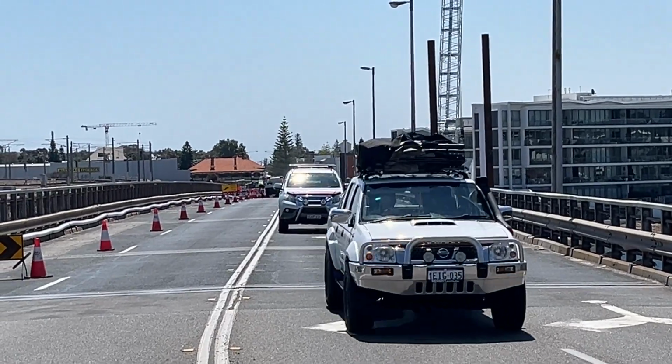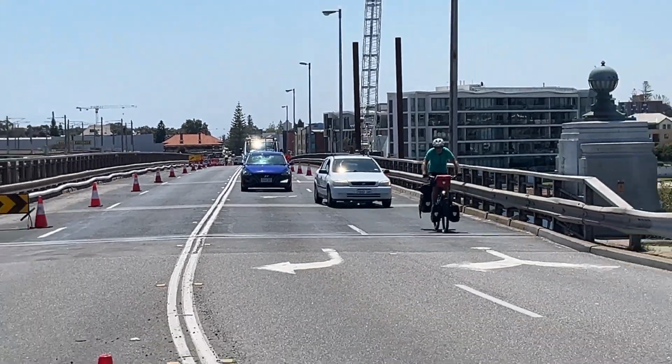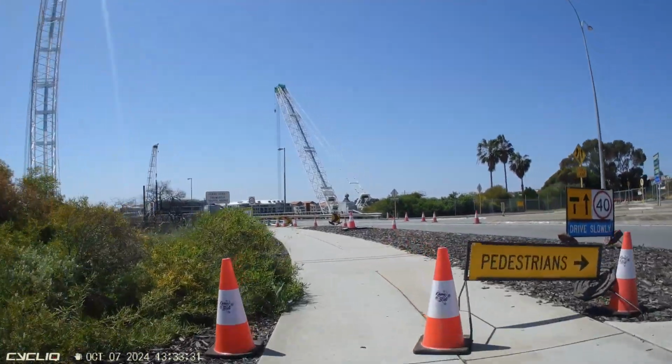This detour exists because the traffic managers don't want cyclists riding across the bridge on the road. The bridge has been narrowed from 2 lanes in each direction to 1, and there isn't enough room for drivers to safely overtake cyclists. We start at the southern end of the bridge.